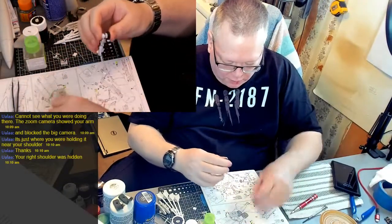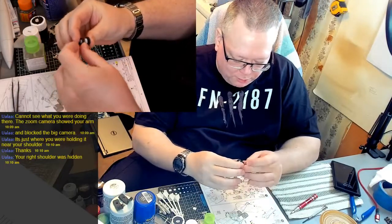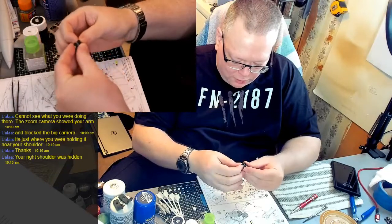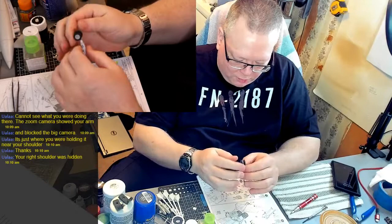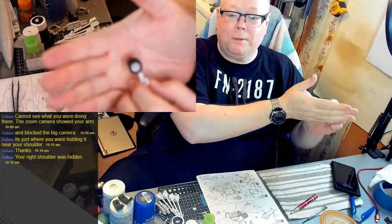Okay, so the wheels, I should be able to just kind of squeeze them and pop them on without much effort. It's the benefits of real rubber. And there we go. The wheels are on, just like that.